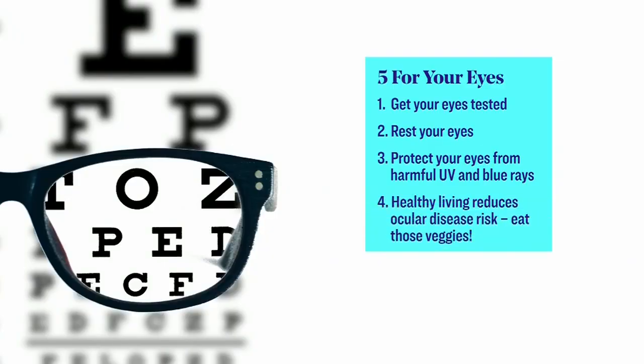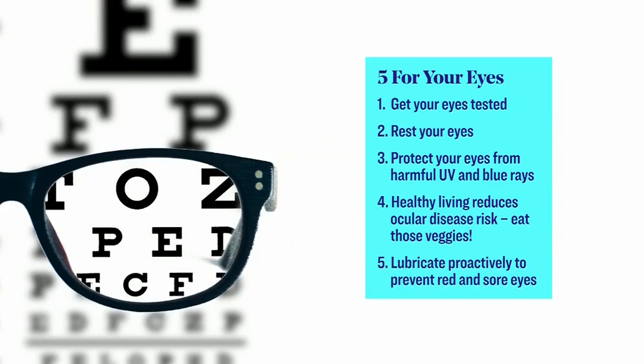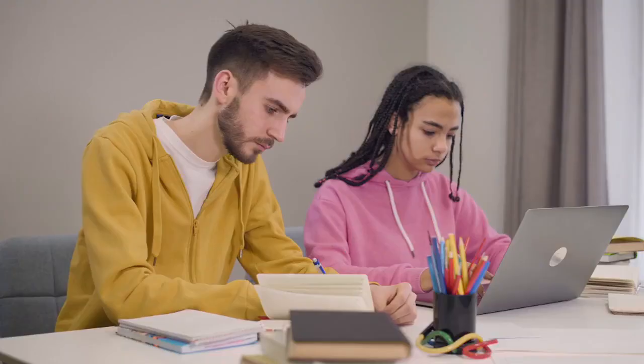Tip number 4, healthy living will reduce eye health risks, all right? We worry most about our diabetic patients, so please mitigate your risks as we're doing in this pandemic. And the last tip I'm going to provide for your viewers is lubricating proactively to reduce the red and sore eyes that we can get after a lengthy computer session.